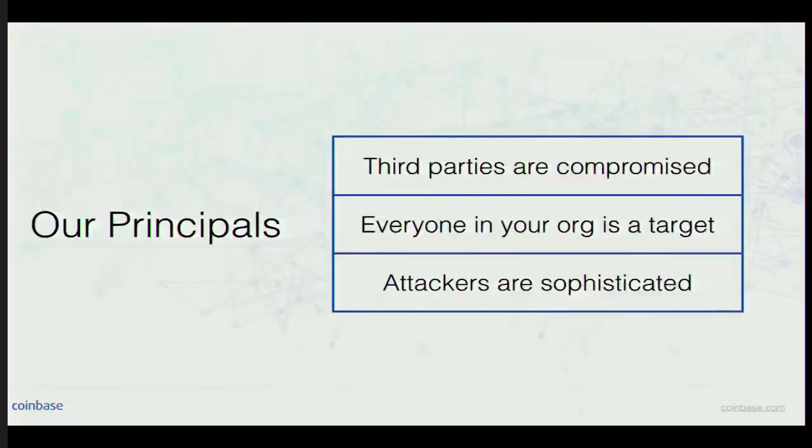So those 3 case studies kind of inform a lot of the principles that we have designed our architecture around. So you can never trust a third party. They're never going to take security as seriously as you will. Everyone in your org is a target, whether by malicious intent or whether they will be coerced or in some other way compromised. And these attackers are sophisticated, and you have to always assume that they are. So with those principles based on these historical compromises of other Bitcoin companies, I'm going to pass it back off to Rob, who's going to explain a little bit about securing our cloud infrastructure.